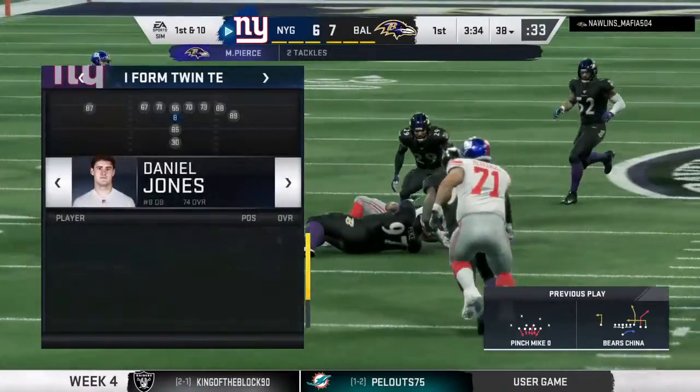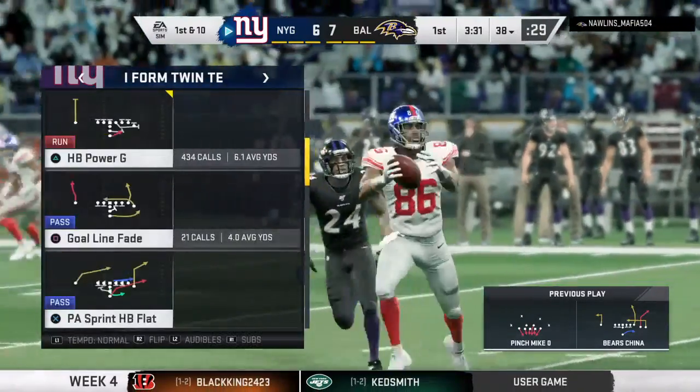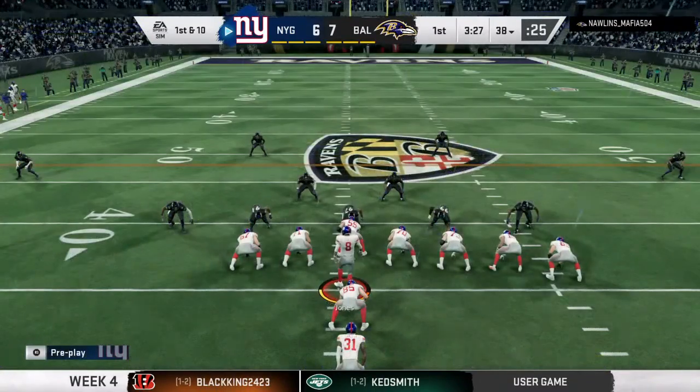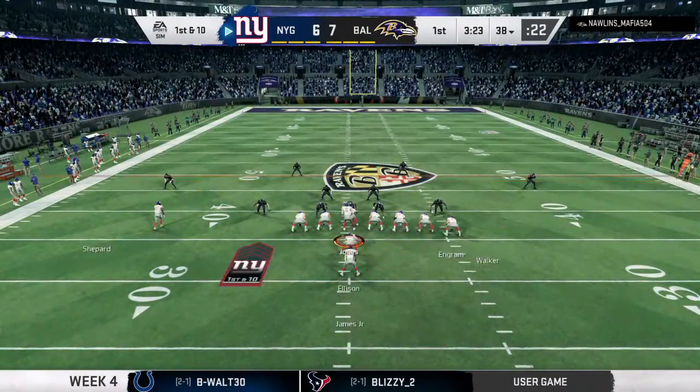I think it all came together there. In-breaking route, drove it with excellent pace. Money throw right there to move the sticks. So here's a 1st and 10 at the 38.